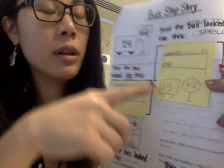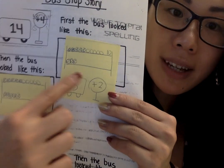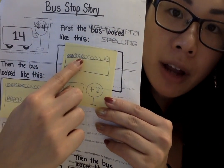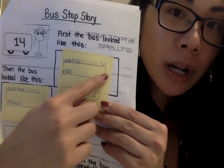So here's an example. 13 people on the bus. So on a math rack, you can only fit 10. There's 5 red and 5 white. So if there's 10 on top, that means there's 3 on the bottom. This is what it looked like first.